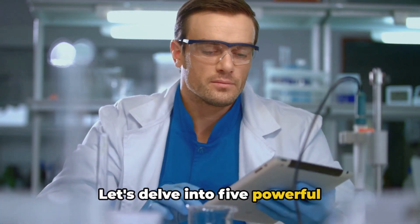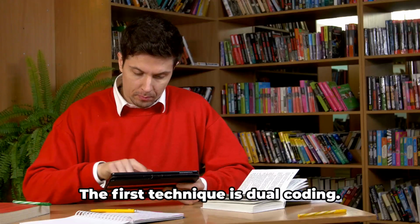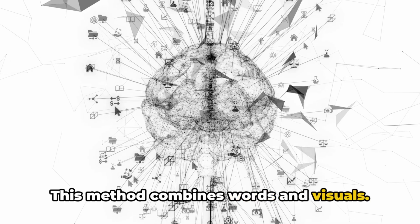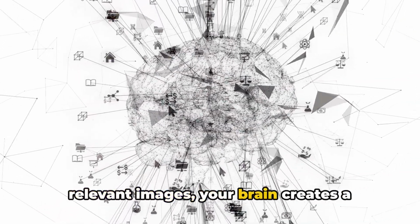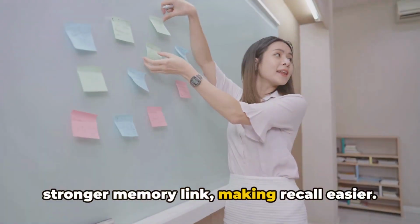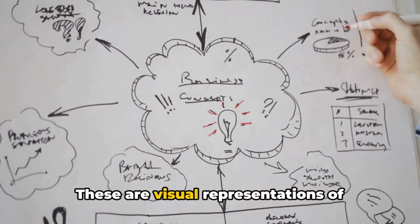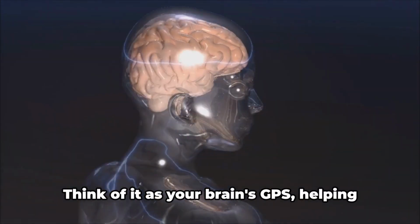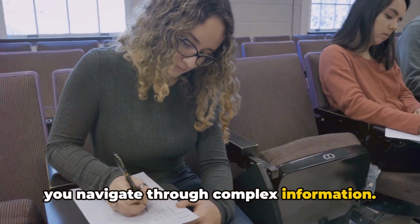Let's delve into 5 powerful techniques, each one backed by solid scientific research. The first technique is dual coding. This method combines words and visuals. When you study with both text and relevant images, your brain creates a stronger memory link, making recall easier. Next up is mind maps. These are visual representations of information that help you link new ideas to existing knowledge. Think of it as your brain's GPS, helping you navigate through complex information.